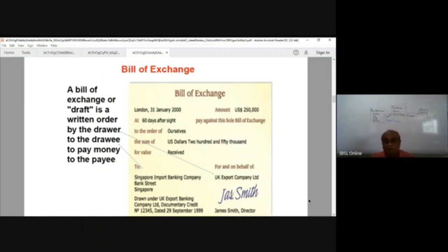The bill of exchange. A bill of exchange or draft is a written order by the drawer to the drawee to pay money to the payee. Can you give me another example for a bill of exchange? Checks. Normal checks, yes, very good. Normal checks, right?